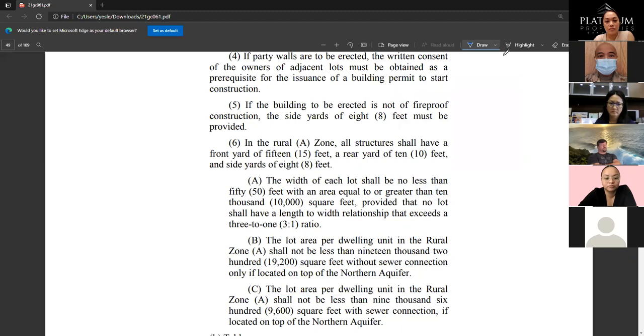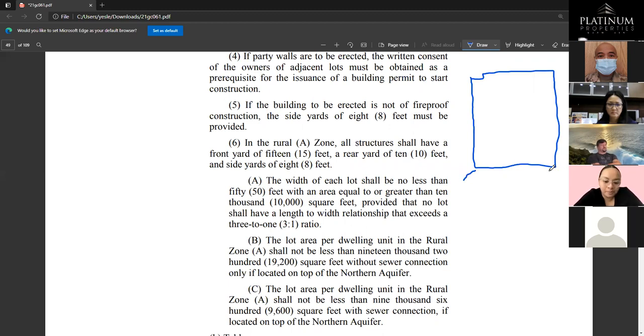Go ahead. B and C. The lot area per dwelling unit in the rural zone A shall not be less than 19,200 square feet without sewer connection, only if located on top of the northern aquifer. And then letter C, the lot area per dwelling unit in the rural zone A shall not be less than 9,600 square feet with sewer connection if located on top of the northern aquifer.